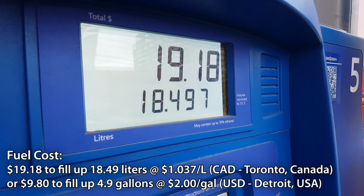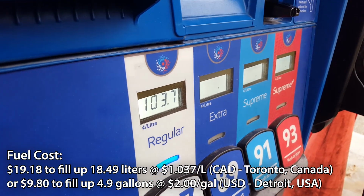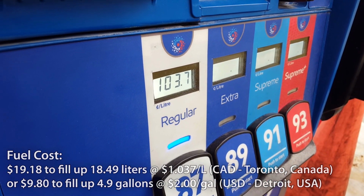As you can see, I spent $19.18 to fill up 18.4 liters of fuel at a fuel cost of $103.7 per liter.